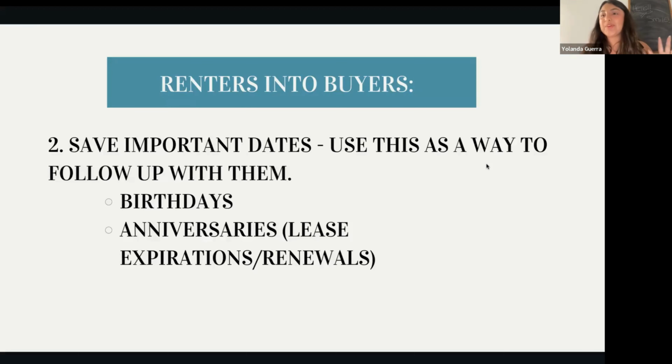Everybody hated their landlord, and it was just the same people that I had worked with in the past. I was just working with them again because I was keeping in contact with them, reaching out to them, any excuse: birthdays, anniversaries, lease expiration renewals. This is super important. Save the important dates. This is just such a great excuse to reach out to your old tenants and it'll keep you top of mind.